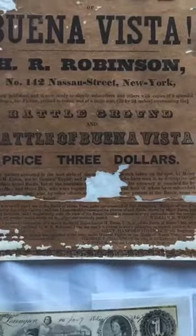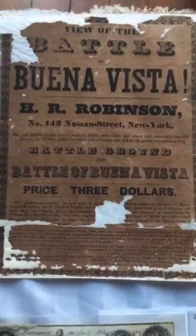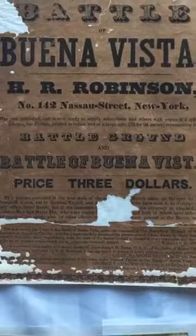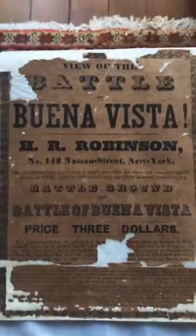This one's actually been conserved, this particular broadside. You can see they've mounted it to a backing material, which consolidates it and ensures it survives, and it describes the engraving here at the bottom. This actually came with the copy Henry Clay was given by Mr. Robinson in memory of his son. So, really important document. Quite an interesting advertisement, actually.